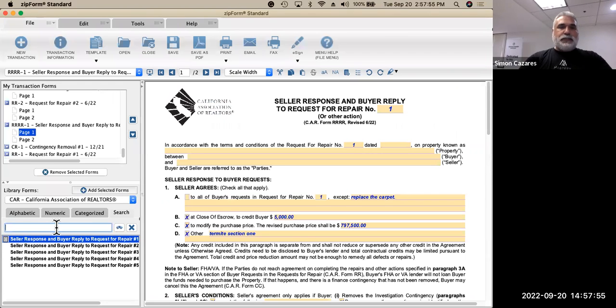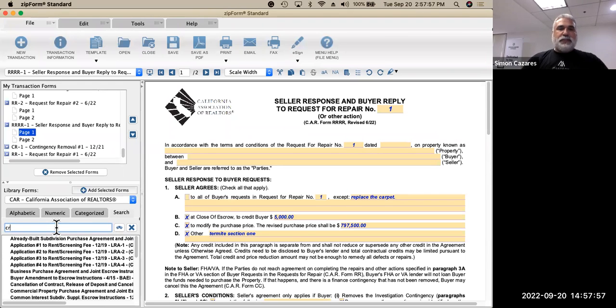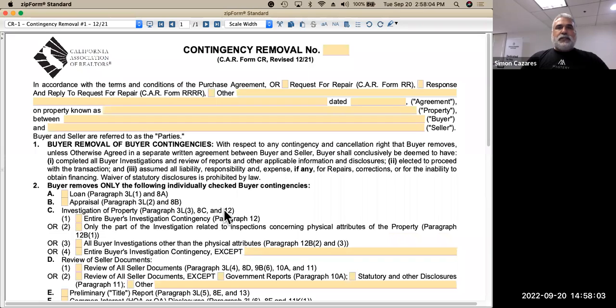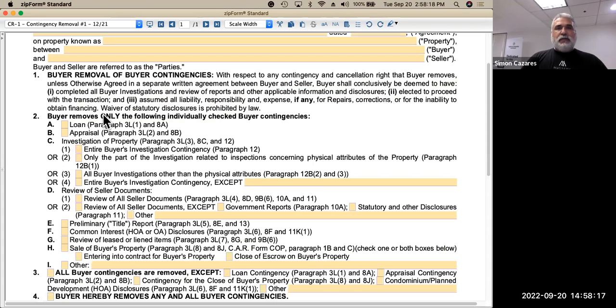All right, so the next one is the CR form, which is the contingency removal. This is the contingency removal and how it looks. If the seller is asking the buyer to release certain conditions or all, this is what the form looks like. Buyer removes buyer contingencies. So buyer removes only the following individual contingencies, right?